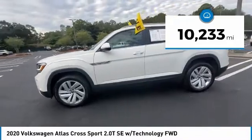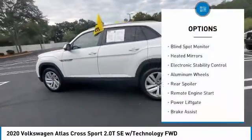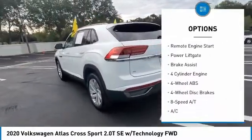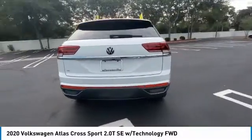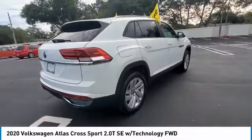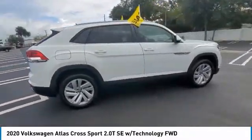Here are some of this vehicle's great options: tire pressure monitoring system, turbocharged, blind spot monitor, heated mirrors, electronic stability control, aluminum wheels, rear spoiler, remote engine start, power liftgate, brake assist. A vehicle like this doesn't come along every day. Come in and get it before someone else does.